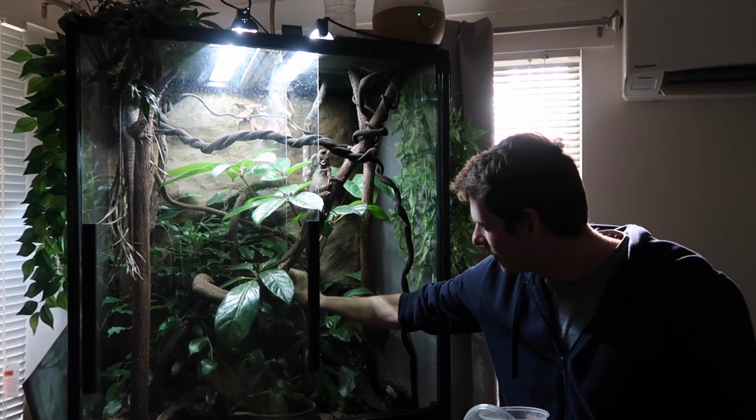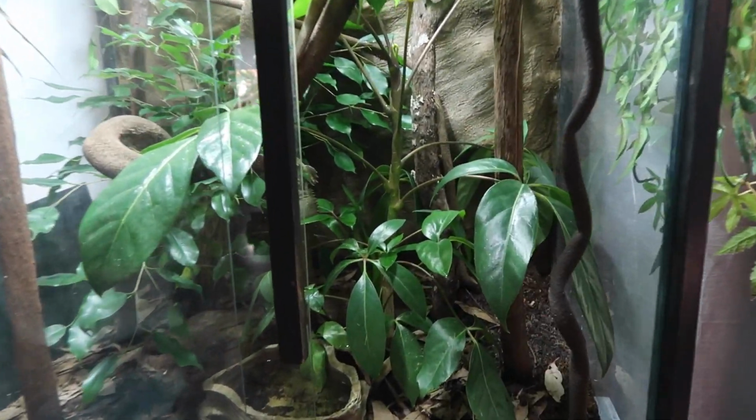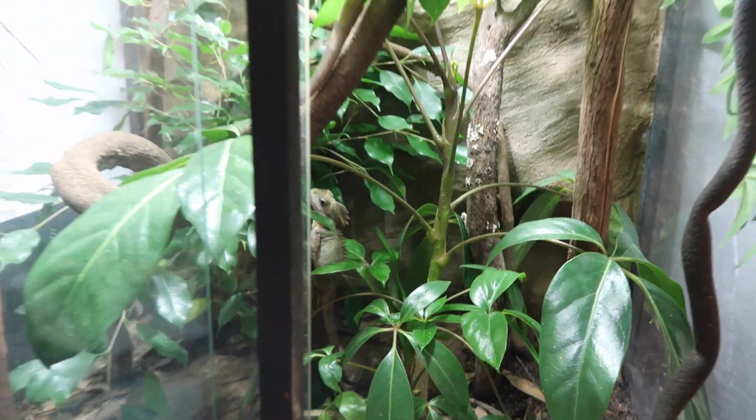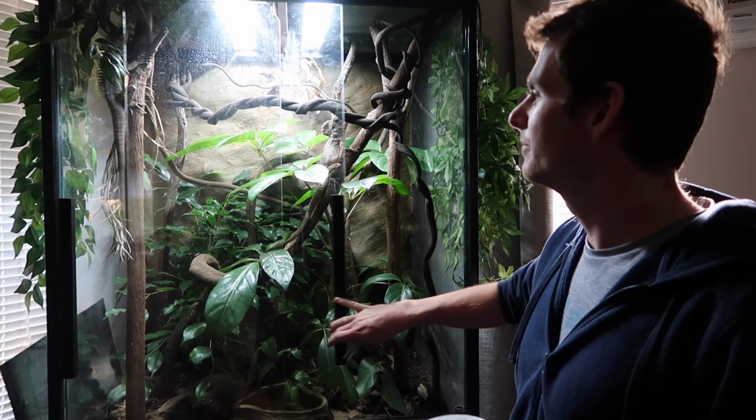The other girl's down here looking awesome. And yeah, I'm really loving the enclosure. It's starting to grow in a bit. There's some new growth on the plants. And yeah, they're doing really well, but just slowed down a bit as usual, which is pretty typical for winter.